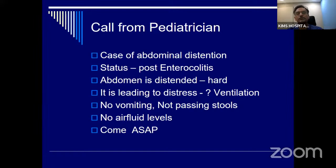So one day I got a call from one NICU about abdominal distension in a 25 to 30 day old baby. The baby had a little bit of diarrhea some days back, and abdominal distension is there. It is leading to distress, and maybe the child is going into ventilation. These are all the information that I got from the neonatologist.